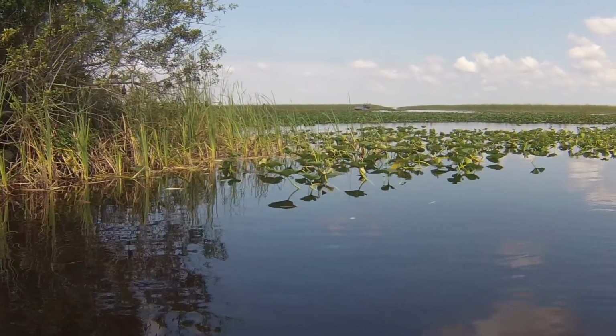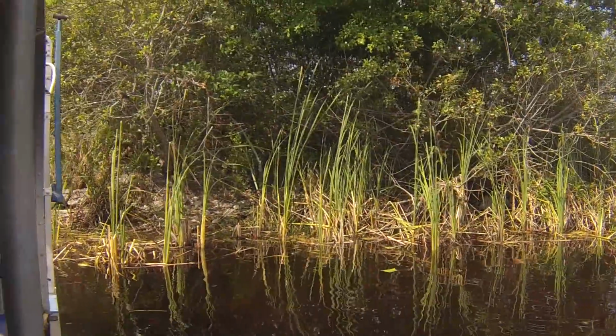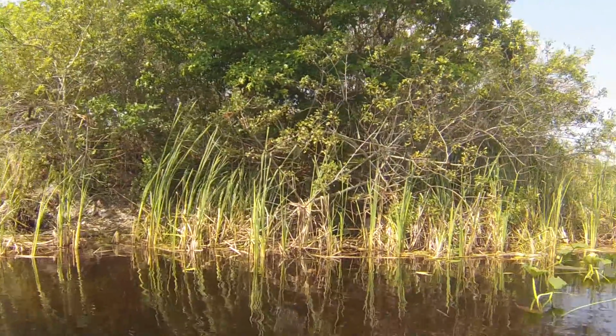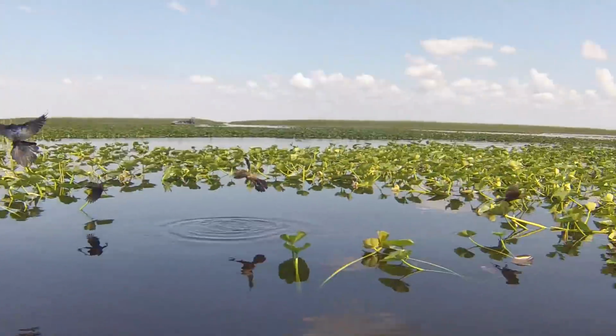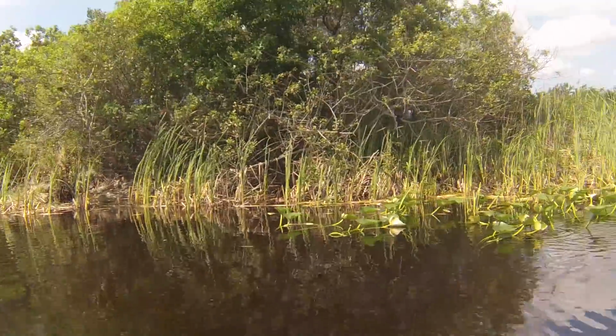Beware of the boat-tailed grackle, folks, or the Everglades sky rat. The Everglades sky rat. I like that. Wait.